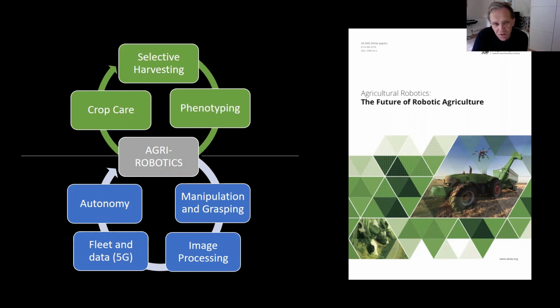But if you go into horticulture crops where you've got greenhouses or plastic tunnels, then that's a GPS denied environment. So there are some really complicated challenges on how you make vehicles autonomous in GPS denied environments. So the robotics challenges are really very interesting for the robotics community. So that's the bottom half of what we do.